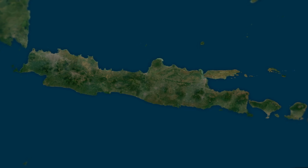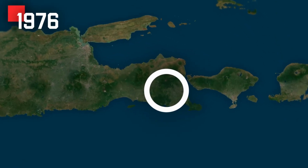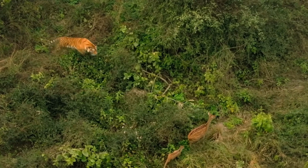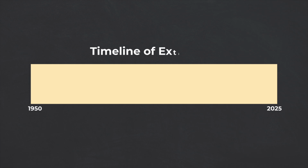When scientists were trekking through the rugged terrain of East Java in 1976, they stumbled upon an incredibly rare animal. Lying beneath an old tree was a Javan tiger. Sensing people nearby, without hesitation, the tiger ran off into the dense jungle, never to be seen again. What the researchers didn't know was that this would be the last time a Javan tiger was ever seen.